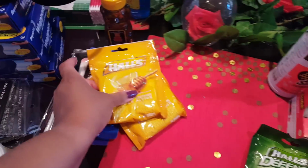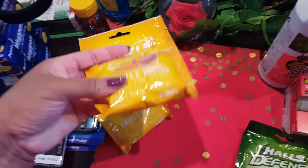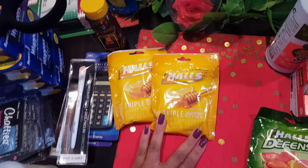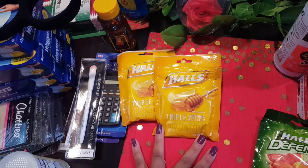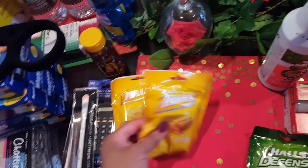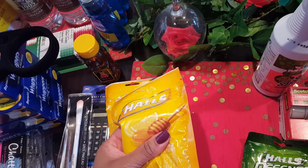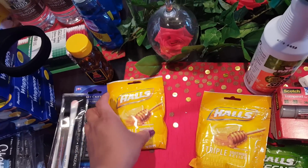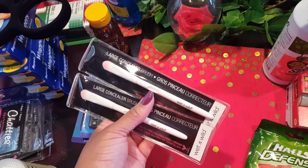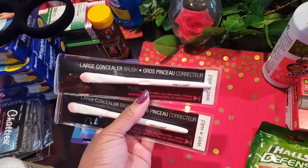I also picked up, and these are what I'll call small packs, they only have 16 drops each, but they are the Hall's Triple Soothing Action Honey and Lemon Cough Drops. So a pack to keep in the medicine cabinet here at home, and a pack to split between my purse and my backpack.